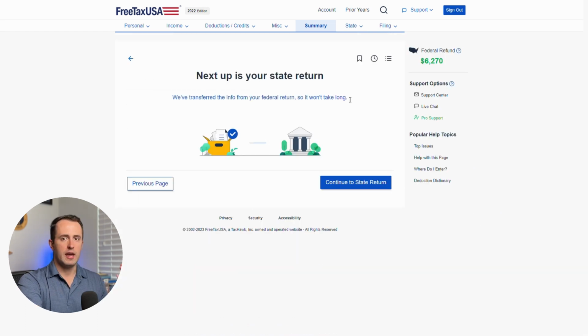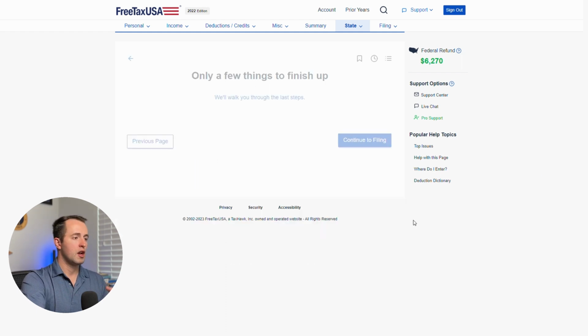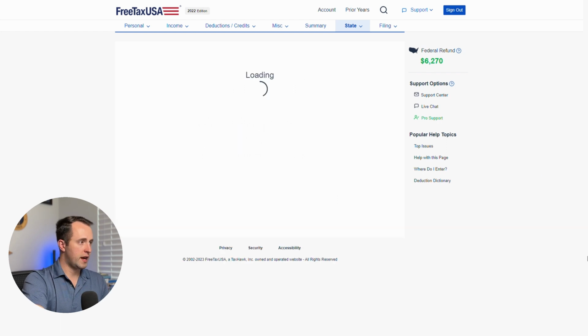Once you've verified this, we're going to hit continue, and now it's going to be your state return. If it's applicable for this situation, I use Texas. Texas doesn't have an income tax, so that's not going to be a factor. So we're going to say, do we need to start a state tax return? No. Continuing on here. A couple things to finish up. We're going to continue to filing.